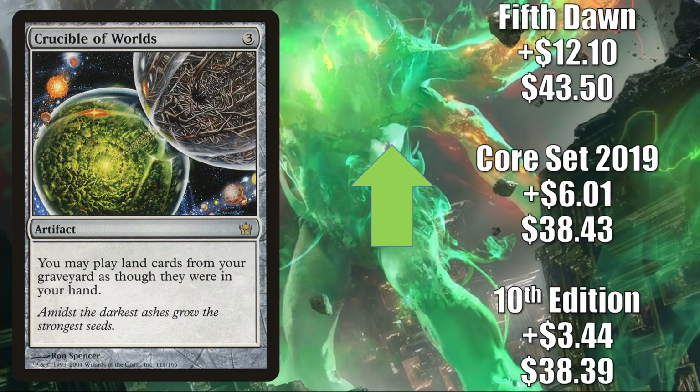We have a lot of new lands now that can play with this, and also a lot of new cards with landfall triggers. I mentioned the Commander deck as well earlier that's coming out. The 10th edition copy goes up $3.44 to $38.39. Core Set 2019 goes up $6.01 to $38.43. And 5th Dawn goes up $12.10 to $43.50.